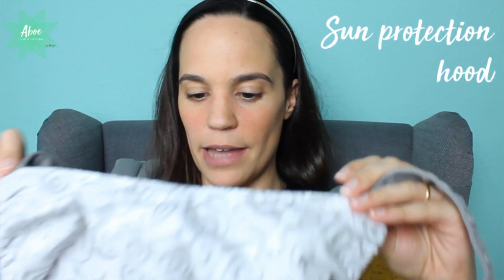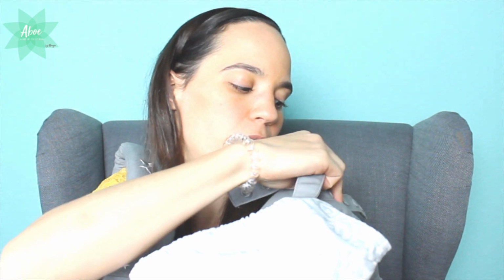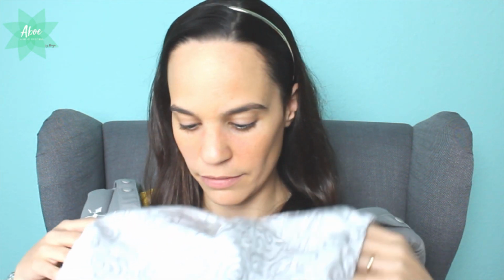Oh, I almost forgot to tell you about a very big advantage of the Ergobaby. If you are wearing it and your baby is here inside, they have this piece of fabric that you can just put on top of the baby, and it has sun protection. I think it's really good. And you can use these clips to clip it here and here, and then your baby's inside is breathable and everything. Yeah, you don't have these in the baby wraps.